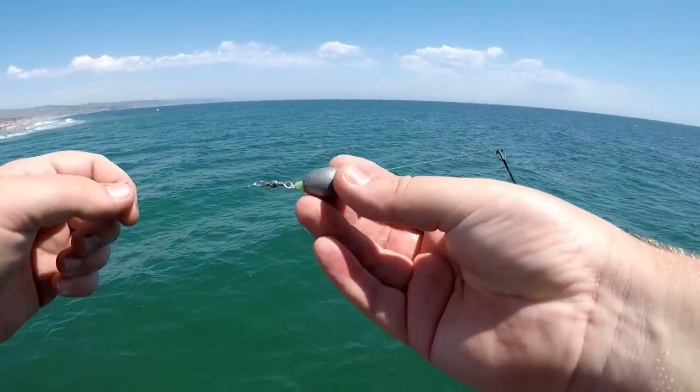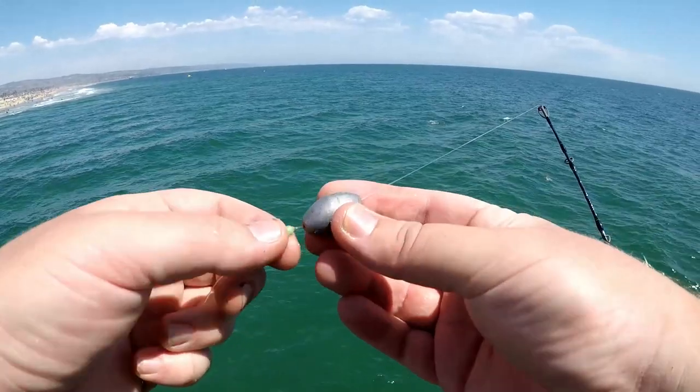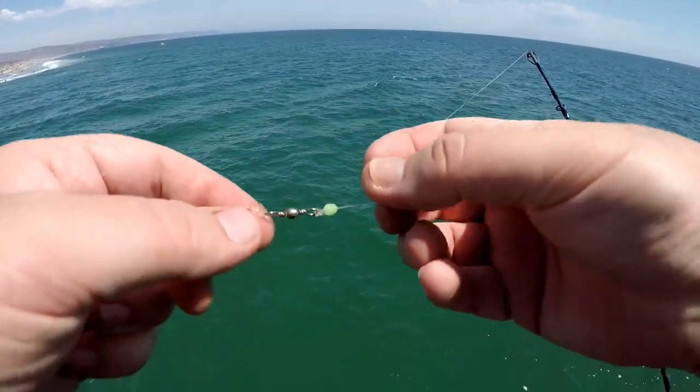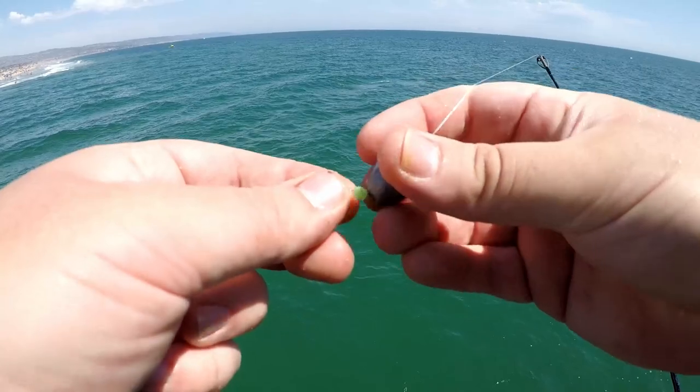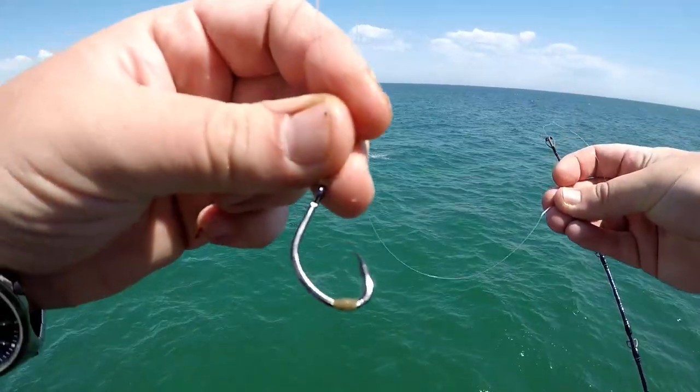All right, jerk squad, this is the rig that I'm throwing out with the big pieces of bait that I catch. I've got a 2-ounce slip sinker, then I've got a swivel and a bead. The bead is to protect the line from the sinker. And then at the end of this leader here, I have a bait hook.